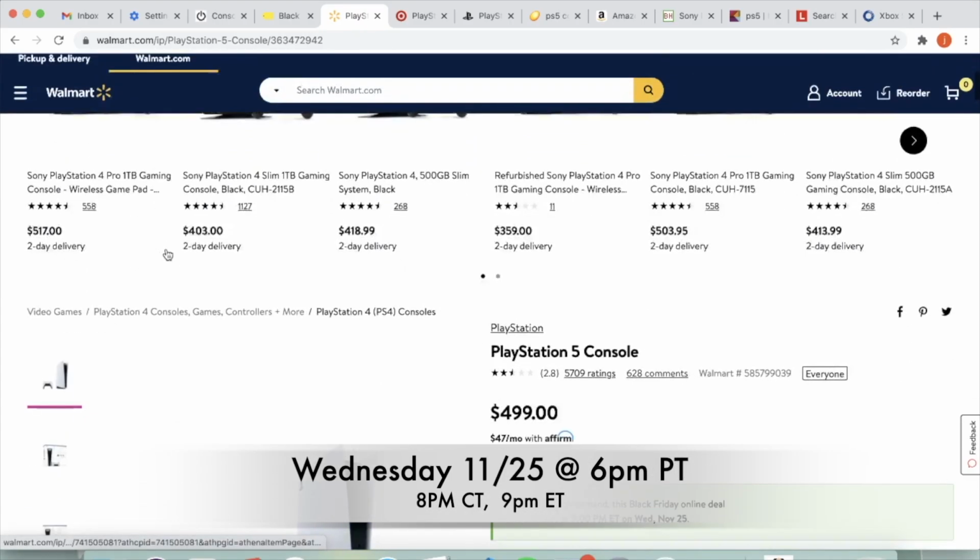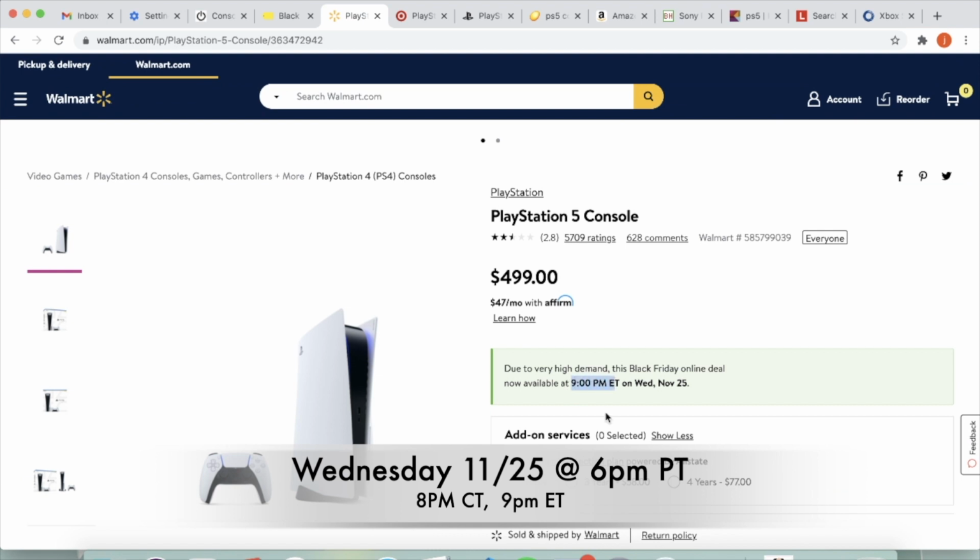Moving on, Walmart. They will be available at 9 p.m. Eastern time. So subtract 3 hours if you are Pacific time. That'll be 6 p.m. Pacific time on Wednesday, November 25th. And I have been trying to get Walmart for the last 2 weeks. It's super difficult.